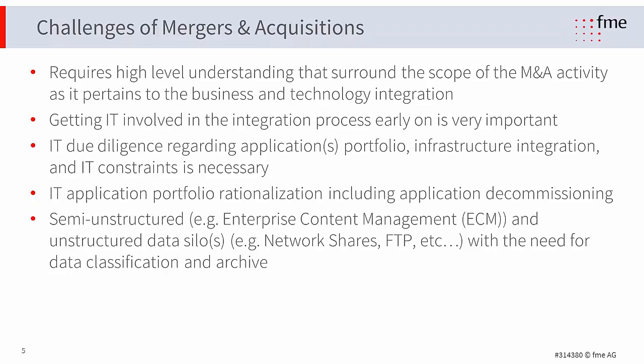We just wanted to do a quick high-level recap of the challenges of mergers and acquisitions. Many of you have gone through this already or may be about to go through this, whether it's in the pharmaceutical industry, oil and gas industry, it happens all over in any industry. A lot of what we see is in the pharmaceutical industry.